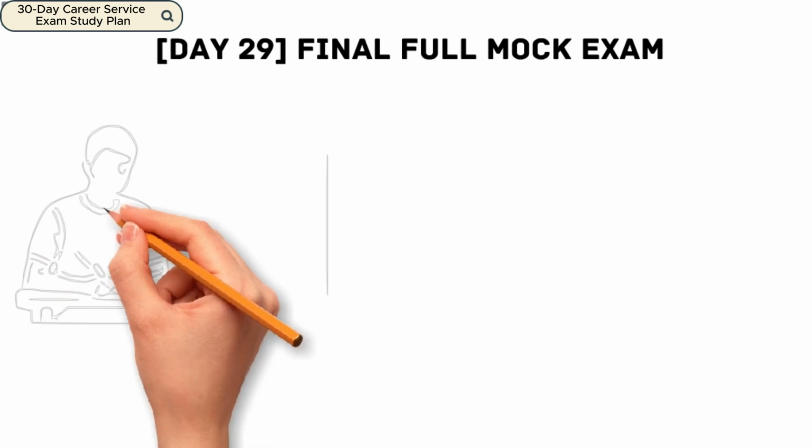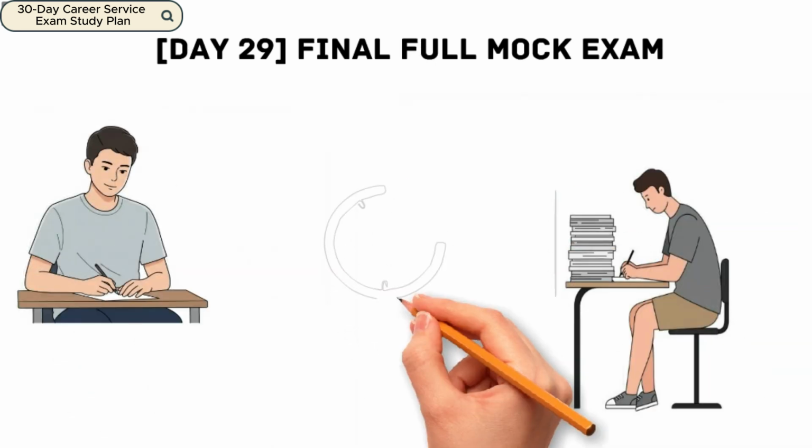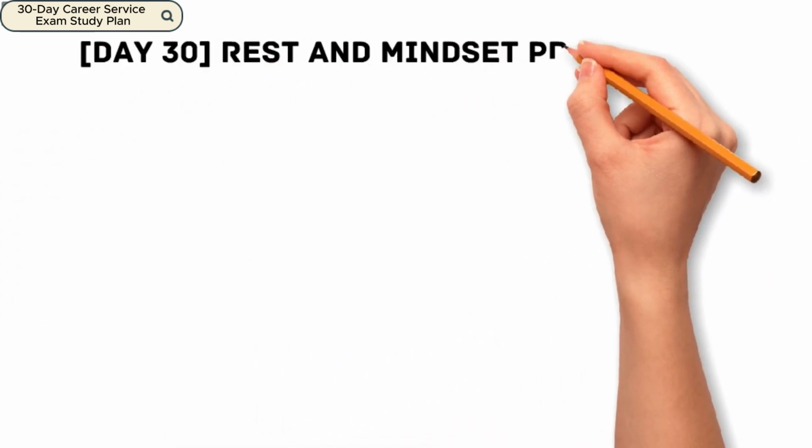Day 29: Final Full Mock Exam. Final mock exam day. This is your dress rehearsal. Treat it seriously but stay confident. Aim for accuracy.